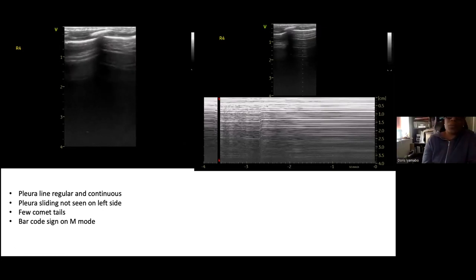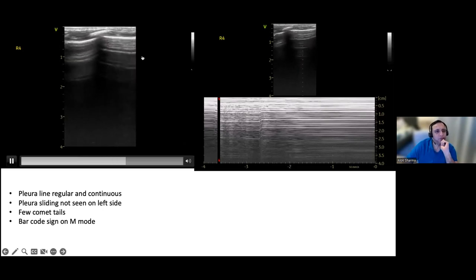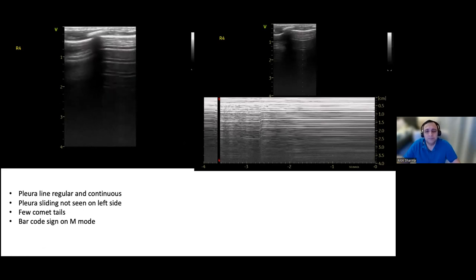Okay. At this point, can you see how it gets blurred? Just move to the right of your screen, right to the top. So that's the pleura moving. And I'm not completely convinced that the pleura on the left is moving at all. So I think that's your lung point. And classically, this looks very much like a barcode sign. Absolutely no doubt about it. Yeah, that's what I thought.